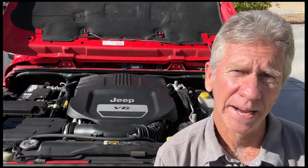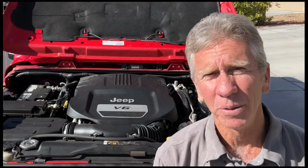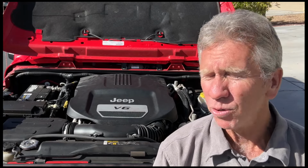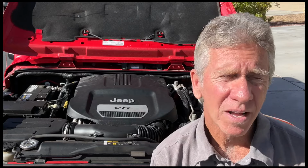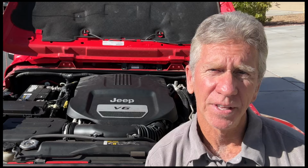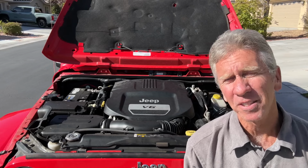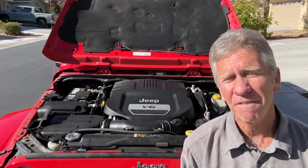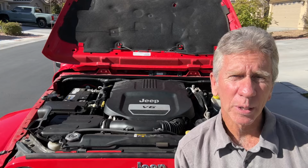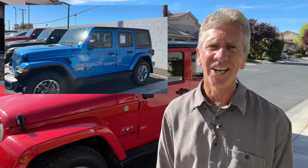So just to reiterate, if you are considering getting a used JK Wrangler, my advice to you is to get a 2014 or later, probably mid-2014, as those models will have the revised cylinder heads as well as the revised rocker arms. You can find a 2015 or later JK Wrangler with about 75,000 miles on it for probably around $25,000. In 2018, Jeep introduced the new generation of the Wrangler called the JL.